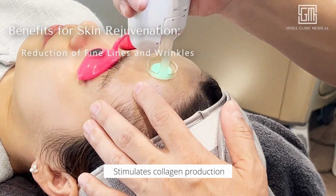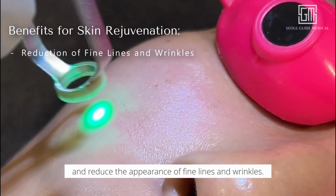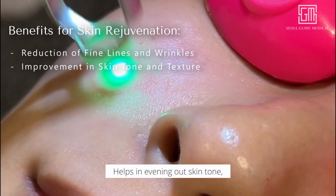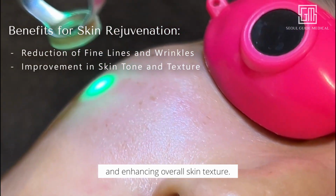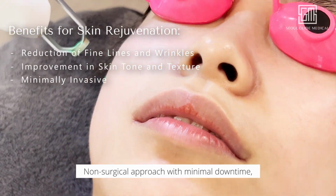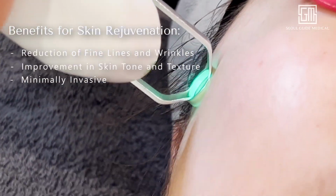stimulates collagen production to improve skin texture and reduce the appearance of fine lines and wrinkles, helps in evening out skin tone, reducing hyperpigmentation, and enhancing overall skin texture. It is a non-surgical approach with minimal downtime, allowing patients to return to their daily activities quickly.